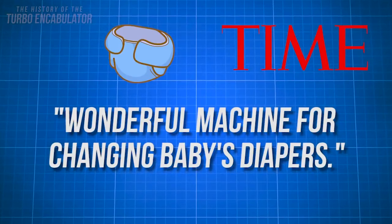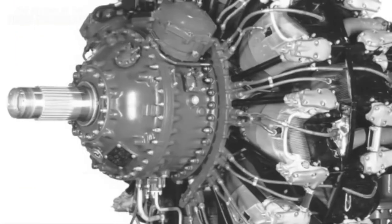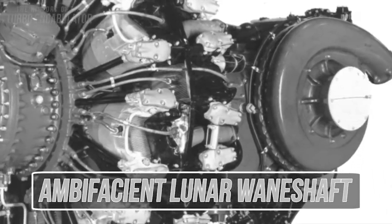changing babies' diapers. Time also received many complaints about using too much technical jargon in the article for the layman to understand. But really, everyone knows what an ambifacient lunar wane shaft is, so those comments fell on deaf ears.